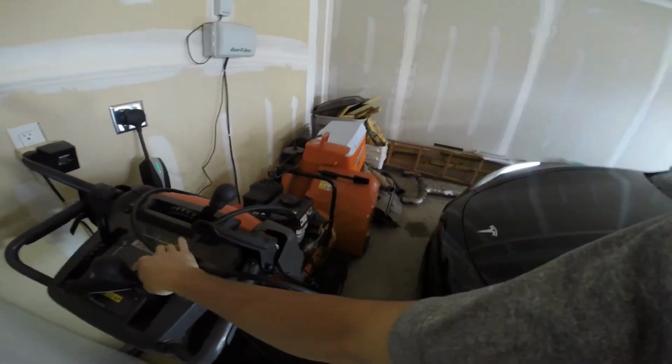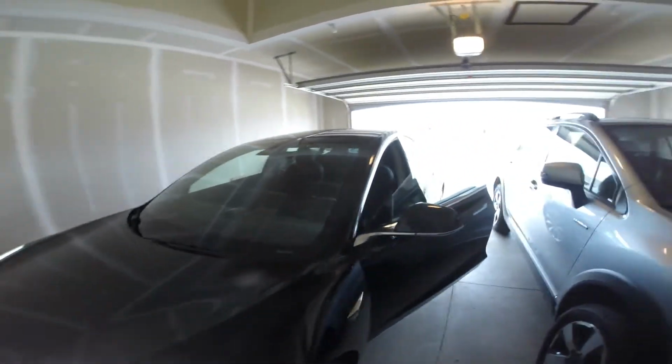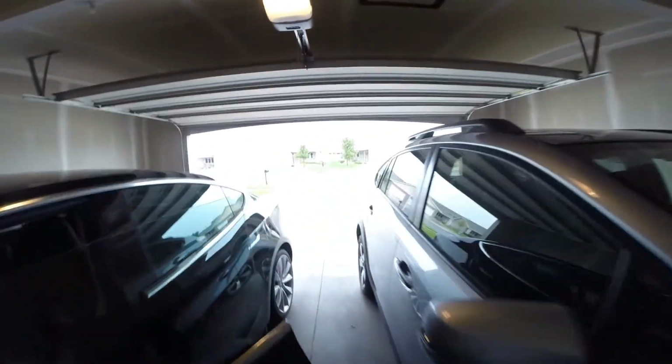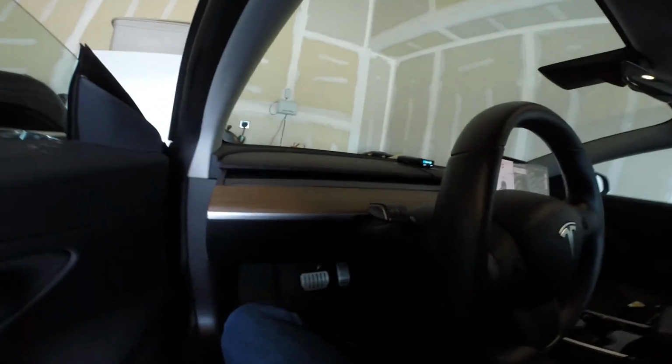So my little rule of thumb now is every time I wash my car, 2 to 3 days, expect it to rain. Because I checked the forecast and I didn't see any rain this week. That's why I washed my car. And lo and behold, yesterday it rained. Okay.